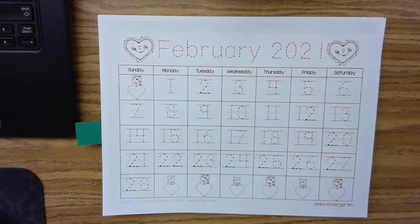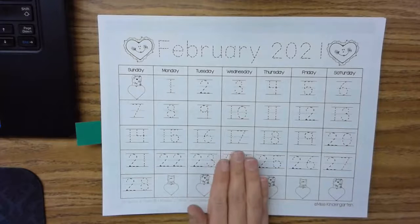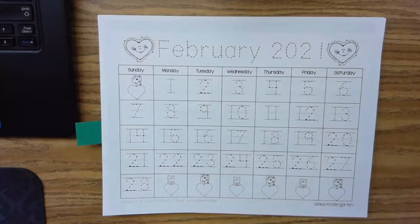I put some really important things inside this next packet pickup, so I wanted to send out a video explaining everything that's in it. First, we have our monthly calendar, and it's really important that you keep these calendars until the end of the month because we go through each day together every single morning and we trace the numbers.